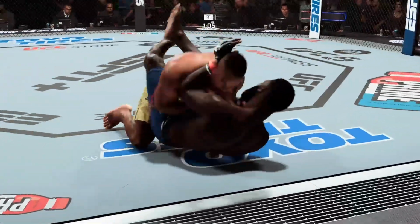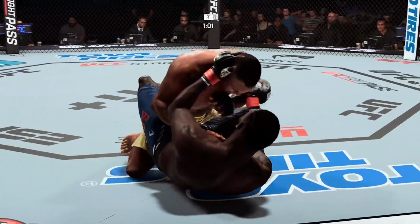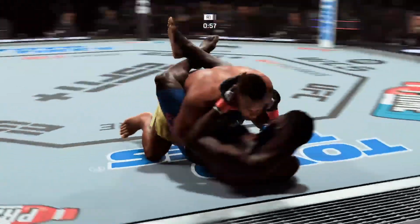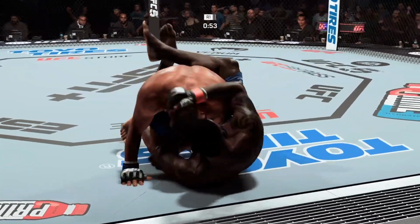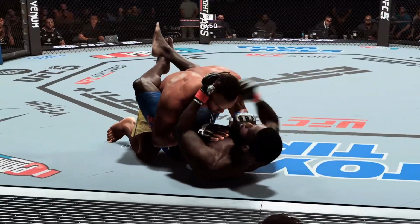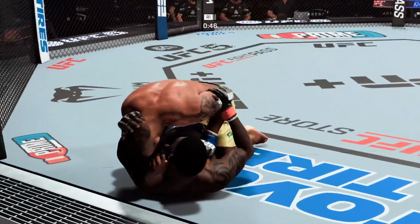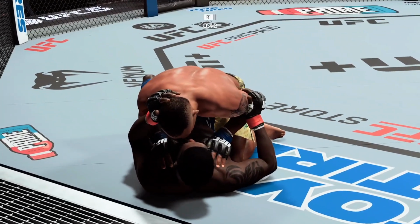Also very fast. Look at the hand speed. Right? Big ground and pound. Oh, nice shot landed from the bottom. Don't stay down. Nice transition. Great defense by the defensive fighter.